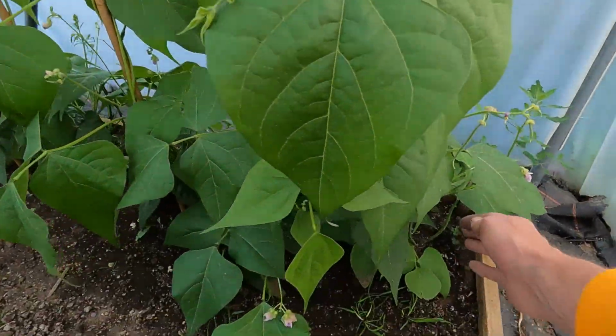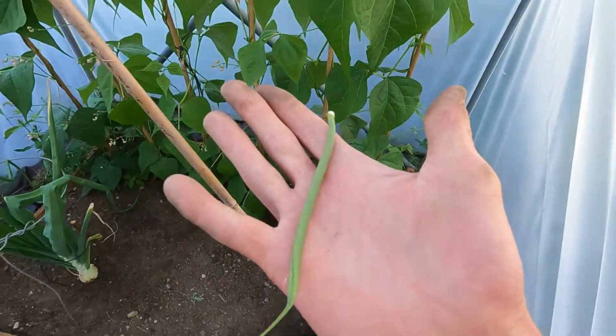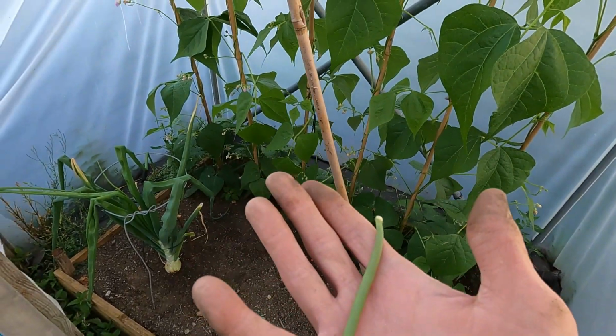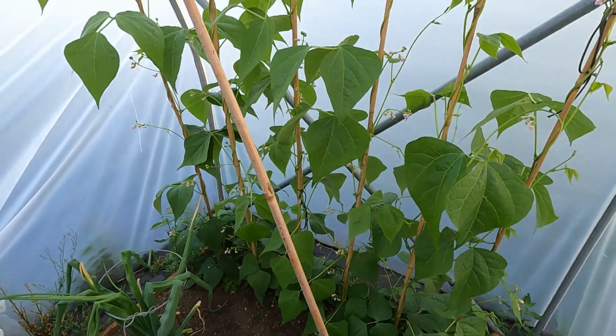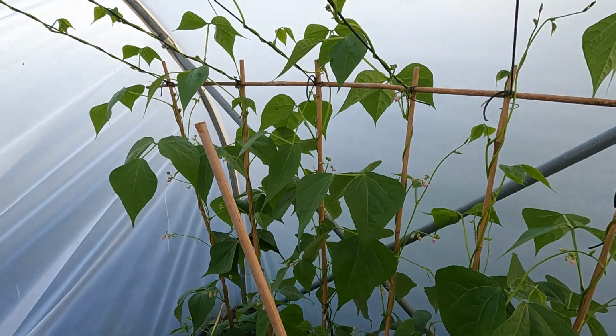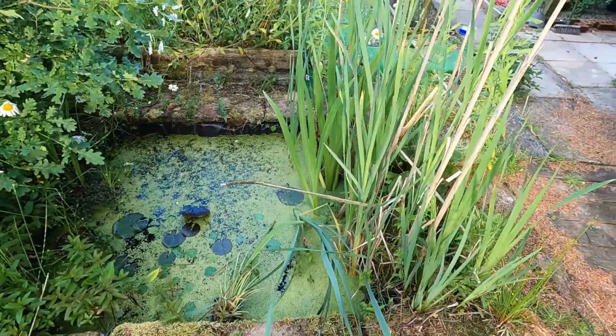In fact, we've got a bean, look, the first bean, I'll just pick it. It's only a little tiny one. So the first little French bean, we will get a lot bigger than that. But yeah, looking pretty good, as always. They're an absolute no-brainer, cobras. Absolutely ridiculous cropper.